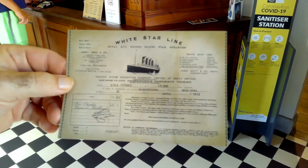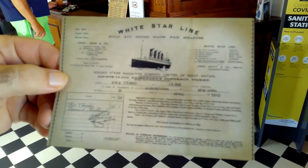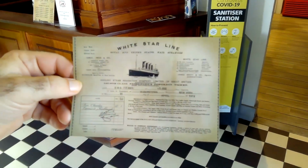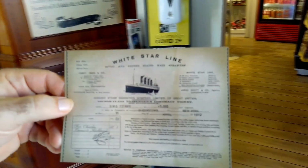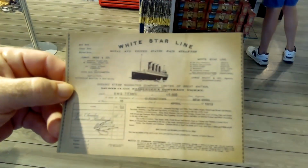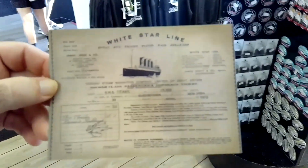I am Reverend Charles Leonard Kirkland. I would have been entering at this point onto the Titanic, and then at the very end, I will find out if I survived or perished in the sinking of the Titanic. So this was a real passenger at the time, and I am second class. I am not first class, but still pretty well off. It's a lot better than third class here.